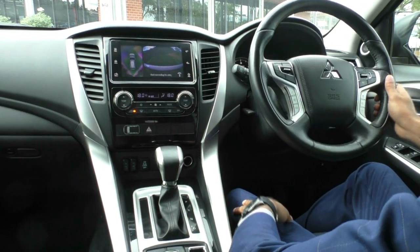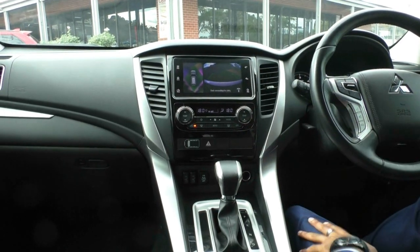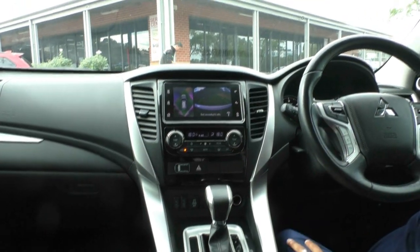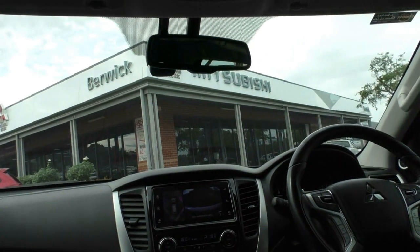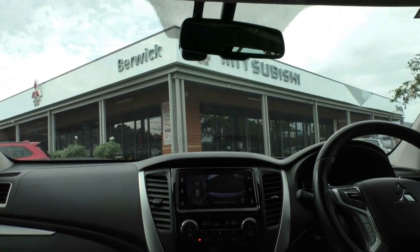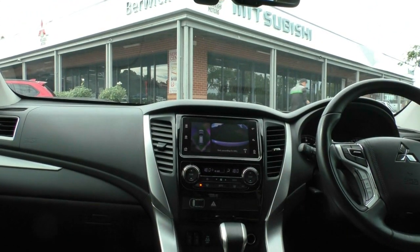Now moving on into the center here, guys, it does actually have an automatic dimming mirror, so if whoever's behind you is high beaming or their headlights are getting a bit annoying, the mirror will just dim to reduce the amount of light input from that mirror.